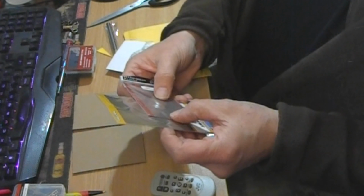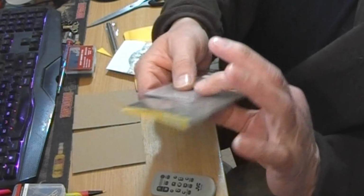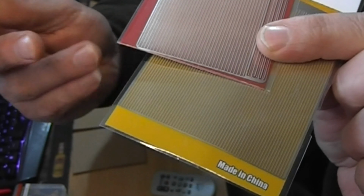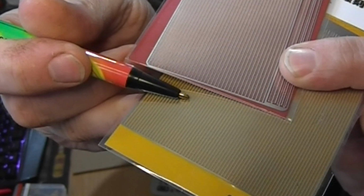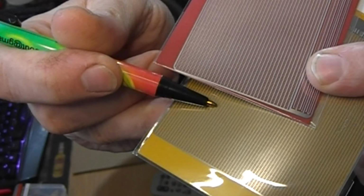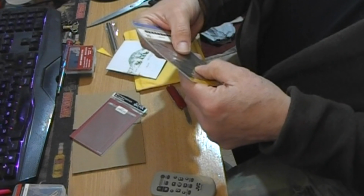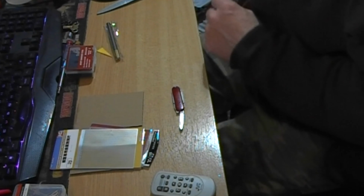So you can see that is even finer than that one. There's a scale comparison. Here's the tip of a ballpoint pen. So that is for walkways and decking areas. I think that's it so far.